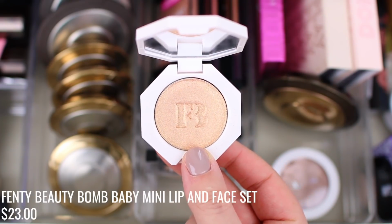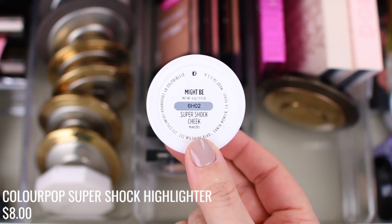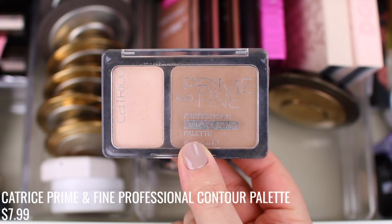I got this as part of a little mini set, and I do enjoy this color. I think it's really pretty. And then I have my ColourPop highlighter in the shade Might Be, which I use mostly as an eyeshadow, but occasionally as a highlighter as well. I have one contour product this month.